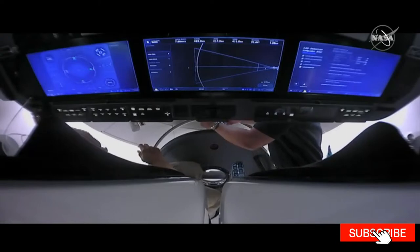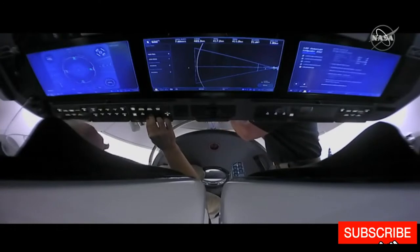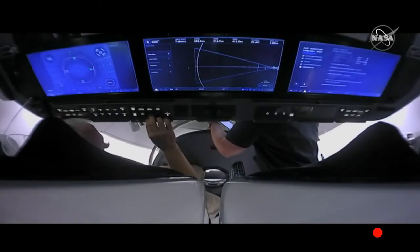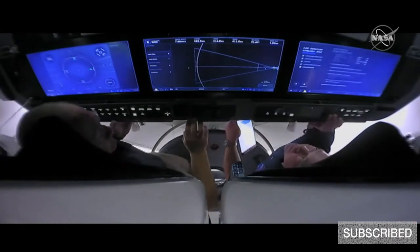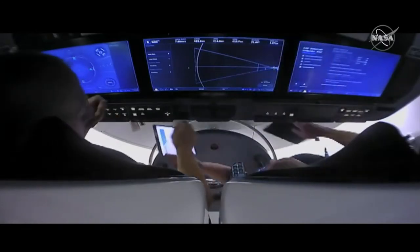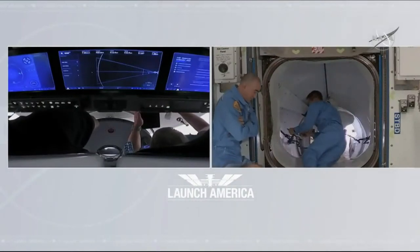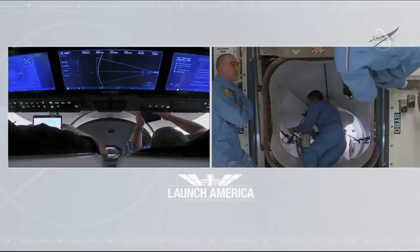This is Mission Control Houston. The crew of Demo 2 just performing a few closeout duties. The hatches are open. They were open 12:02 p.m. Central Time. We're moments away from the crew of Demo 2 entering the International Space Station. It'll be the first time that Americans will enter the International Space Station on a rocket launched from U.S. soil, built by an American company. The first time ever Americans will enter from a commercially built spacecraft.